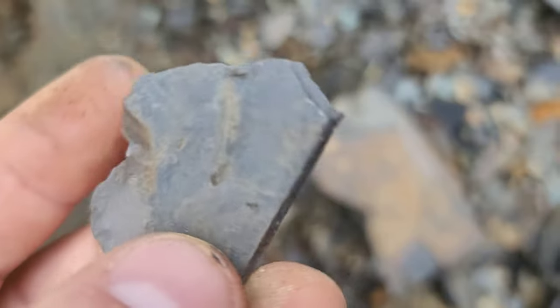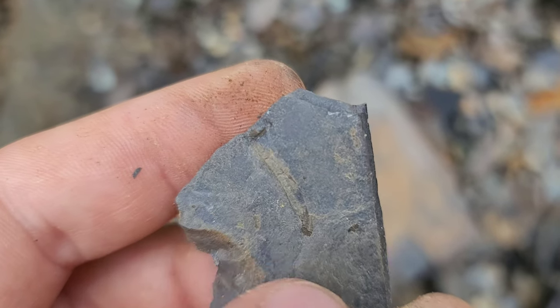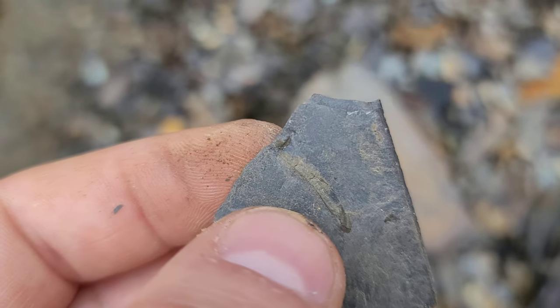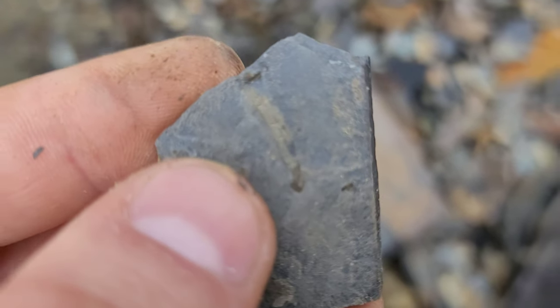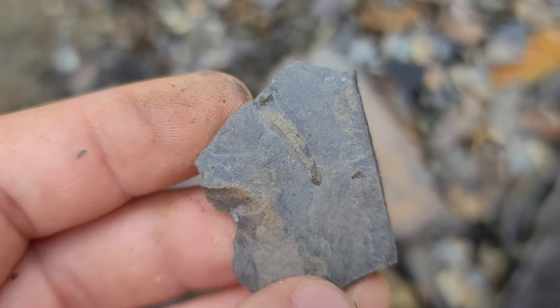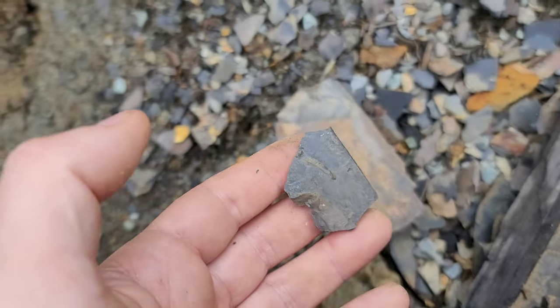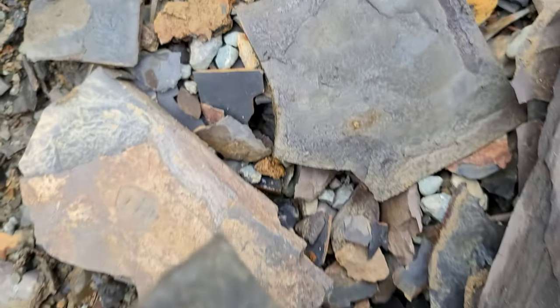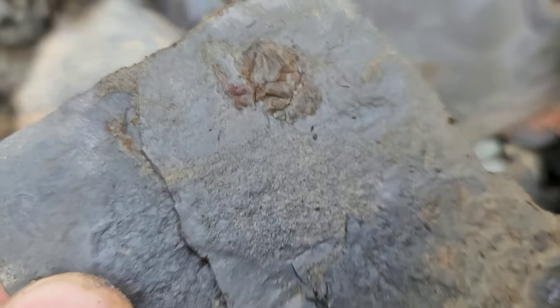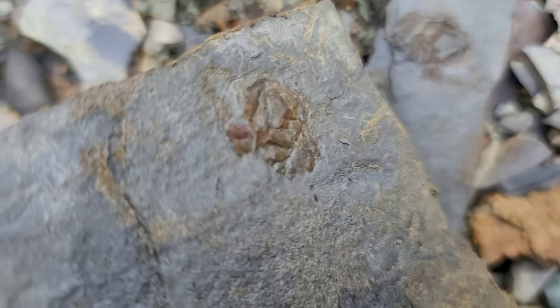Also found a free cheek. These are the pieces that fall off of the trilobite first when they shed their exoskeleton. The little hangers on the side there. Show a picture. That looks like one of them. Found another one that I split open here. Just peeled these two pieces apart. Found that right there.